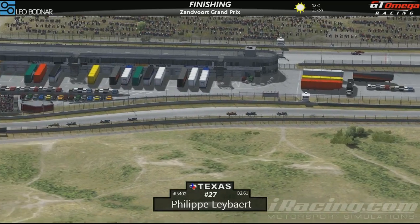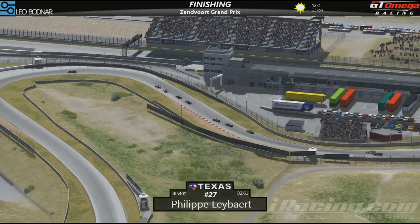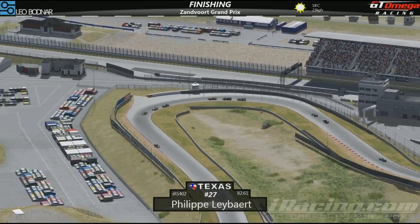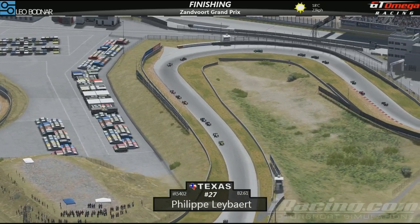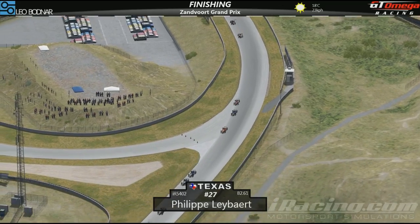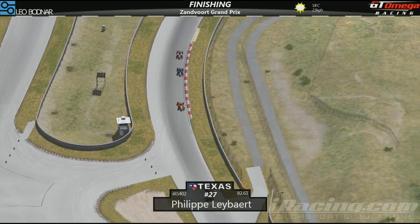Well, it's a little strange because if you're behind and you attack and you go around the outside, there's a good chance that you can pass around the outside. But if you defend on the outside, it never works. I don't know why. It's some magic. So I always try to defend on the inside just to be safe.